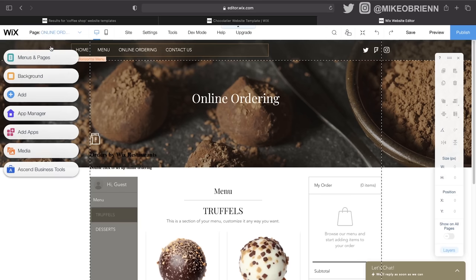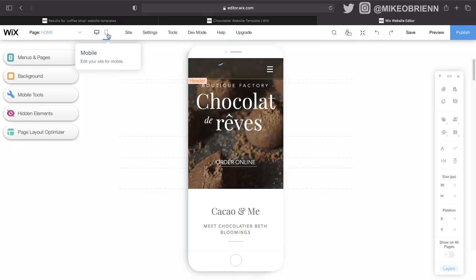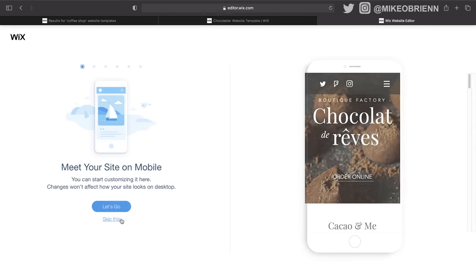So if we just want to switch back to the home page, and we can start editing this in a second, but as we go over to the right, you'll see that we do have the switch to mobile option. This is the next really important thing, and I really can't stress this enough. So first, let's click skip this. We don't need that. But this is going to be really important.